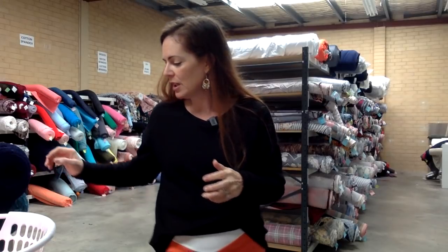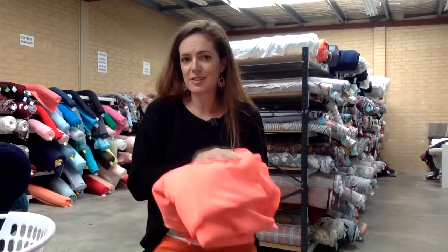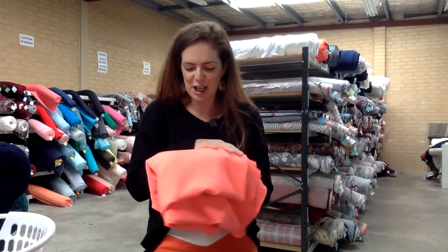Okay, now, Liverpool. I have a couple more solid colours of Liverpool for you. Liverpool is a really beautiful fabric. This is a very, very bright colour. This is neon pink.